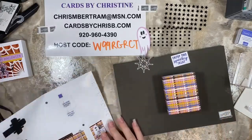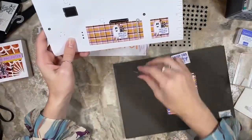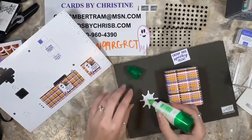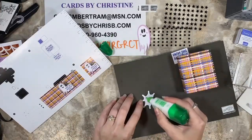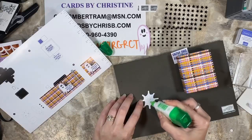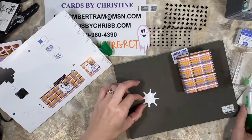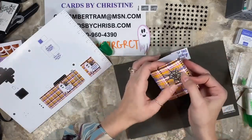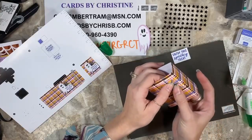So what we've got here is we're gonna put glue dots. So here I am breaking the rules. I'm gonna go ahead and use liquid glue on the back of this guy. And then he's gonna go roughly upper right corner. So I'm gonna put him just here-ish.